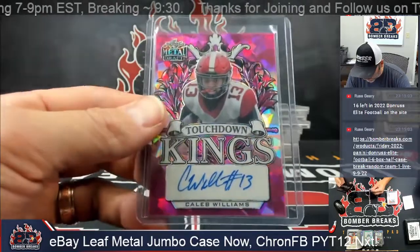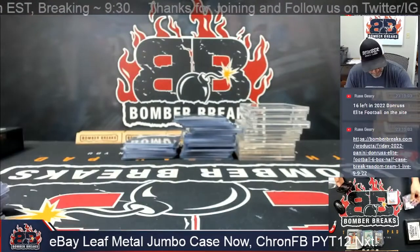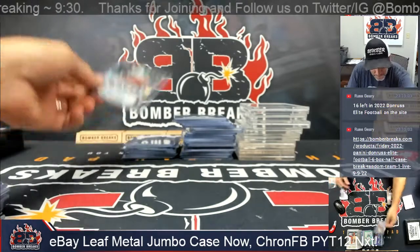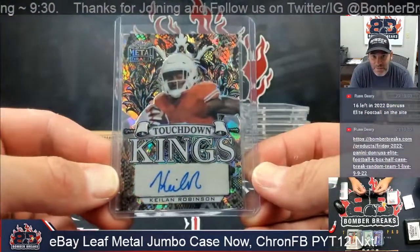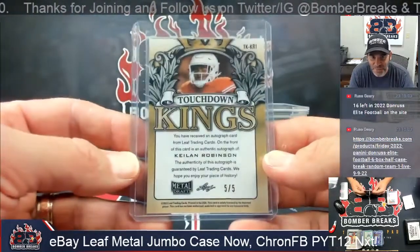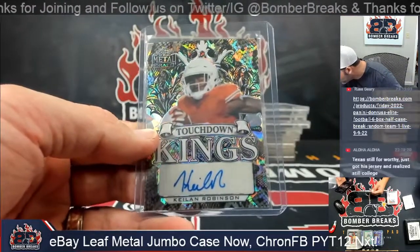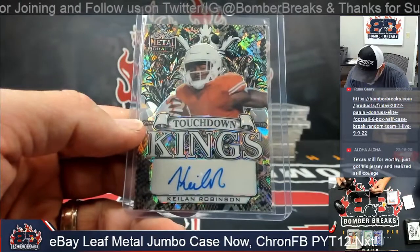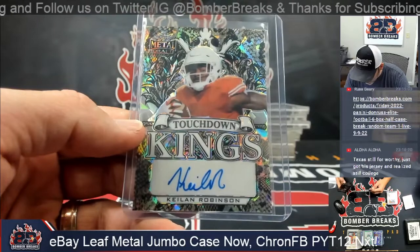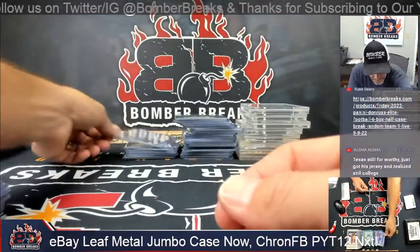Caleb Williams looks like NFL. Yeah. They're not in a non-NFL. 6 of 10. Quarterback USC. And a Keelan Robinson touchdown Kings. That's some nasty-looking snakeskin parallel. 5 of 5. Keelan Robinson, another one. I think is Texas Longhorns, yeah. Keelan Robinson, so that's going over there, too.